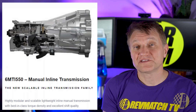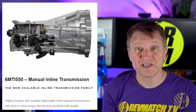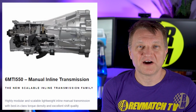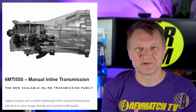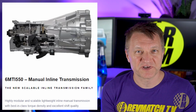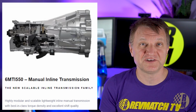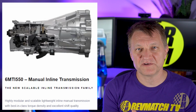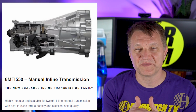So we know that this transmission is going to be available to Ford. The big question is, is Ford going to offer it in the Bronco? Let me know down below if you think it's going to be reality, and would you actually purchase this transmission? Is this something that appeals to you? I'm a big save the manuals guy. I like my automatics too, but I think it'd be very interesting to know, so definitely comment down below.